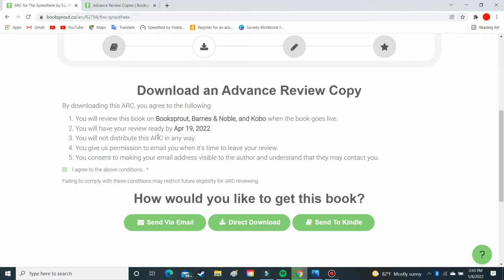Okay, so it says here what it is: you say that you will review this book on BookSprout, Barnes & Noble, and Kobo when the book goes live. You will have your review ready by the date that it comes out. You will not distribute this ARC in any way. You give them permission to email you when it's time to leave your review. It's just more of me sending a reminder. And do you make your email address visible to the author and understand that we may contact you.